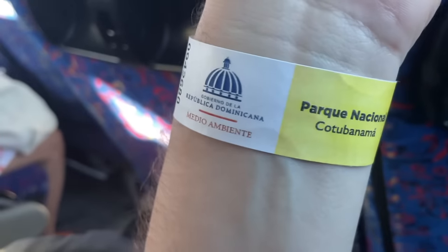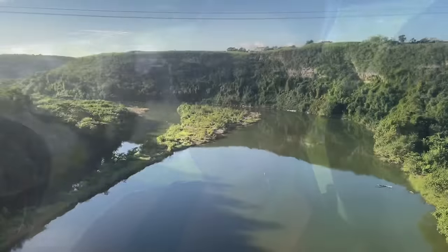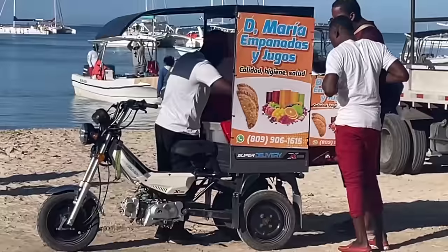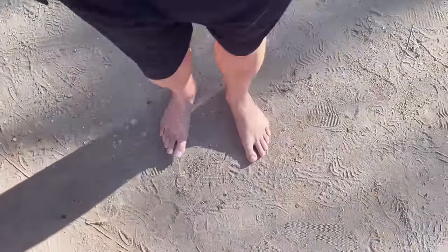Right, I've been tagged like a dog, speaking Spanish already, love it. La Romana is the name of the boat, you know, now no people there. Alrighty, so during this excursion, we're traveling by multiple modes of transport. First of all, coach to Bayahibe, which was about 30 minutes. Oh, empanadas and jugos, yes please. Right, shoes off before getting on the boat.